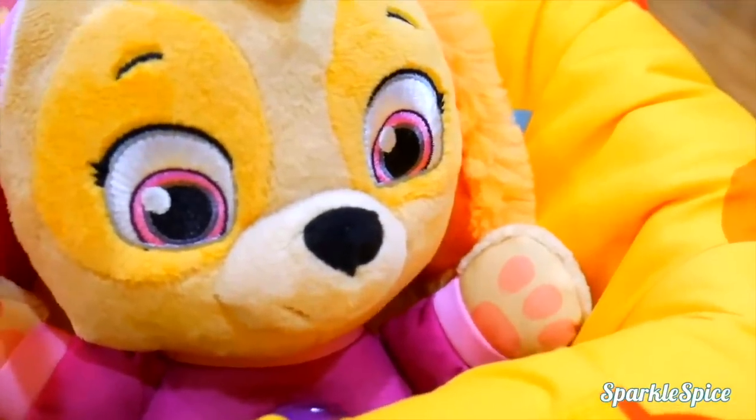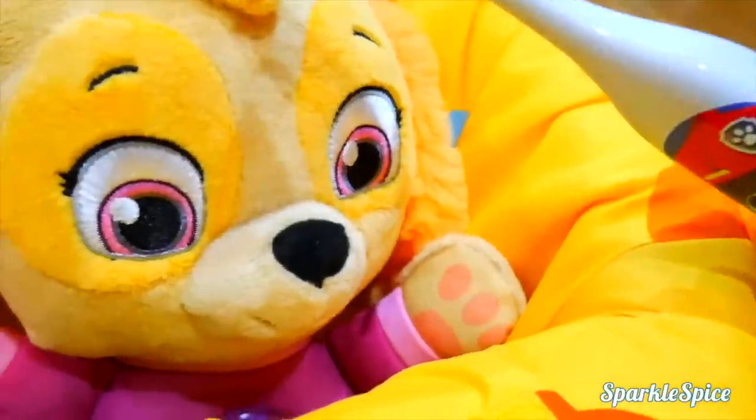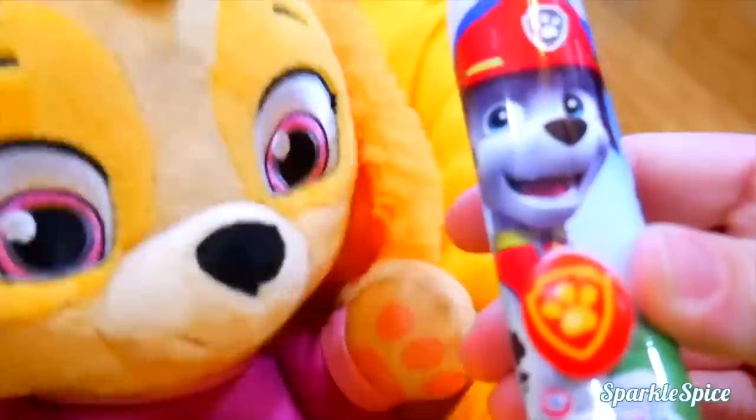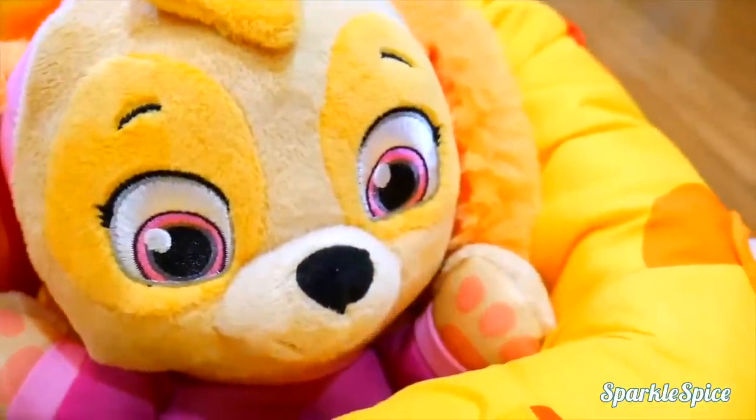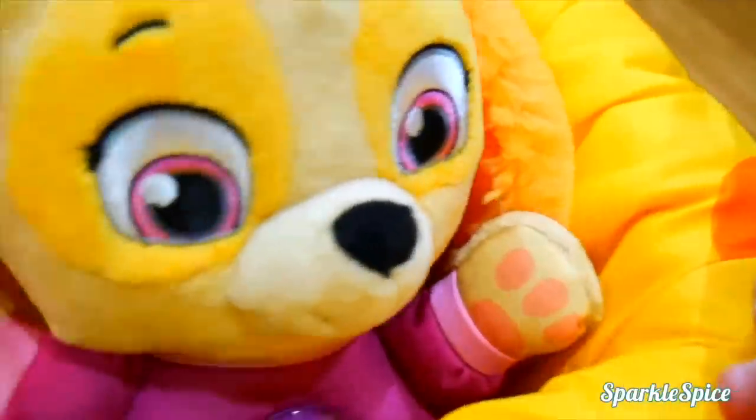All right, let me get another one. Okay, here you go. Here's the toothbrush for you. Get ready. No, no, no. It's red, and it's Marshall's toothbrush. I don't want to use his toothbrush. All right, let me try this next one. What do you think about this one? Yes, it's pink, and I'm on that toothbrush.